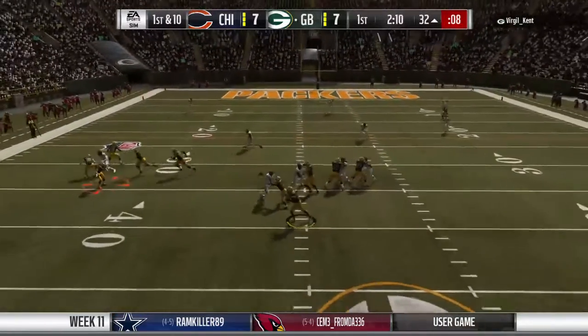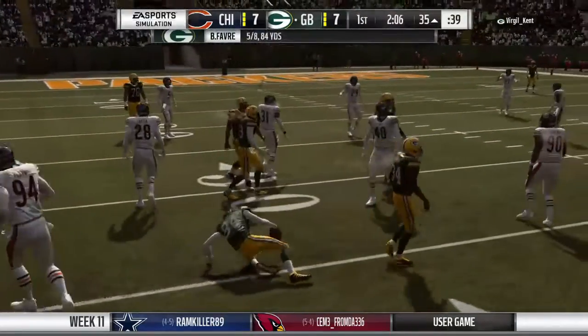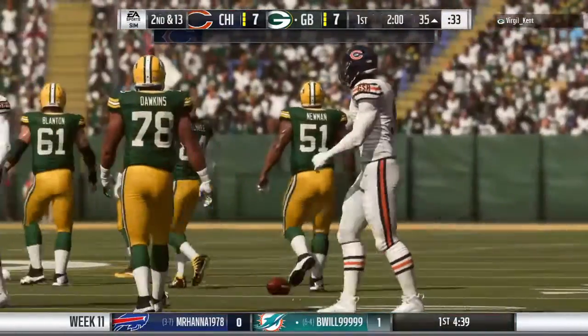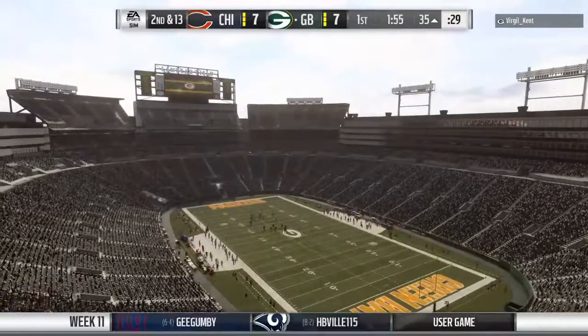Back to throw now on 1st down. Firing quickly here, and that's complete. And that play is blown up, losing yardage back at the 35. That'll set them back with a loss of 3 on the play. And it'll bring up a 2nd and 13.